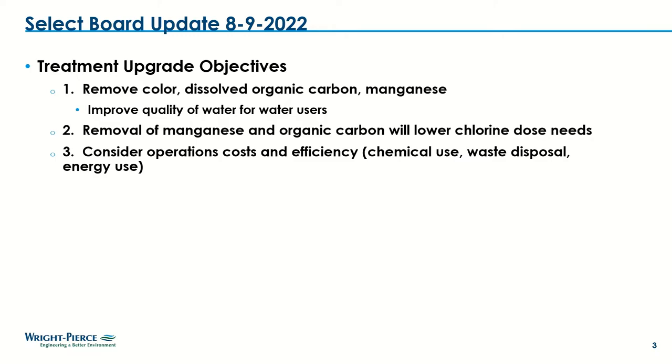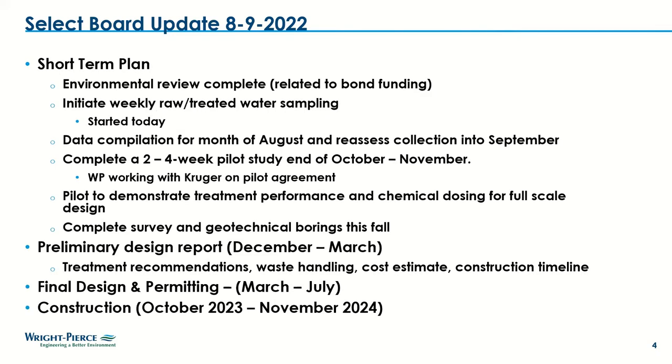And obviously consideration of operational cost and efficiency. Because we're adding a treatment process, we have to add chemistry to remove manganese and also the organics in the water. There's a cost associated with that. And the goal here, which I'll get into on the next slide, is to evaluate and try to optimize how much chemistry is added to minimize the overall costs for the long-term operation of the treatment.